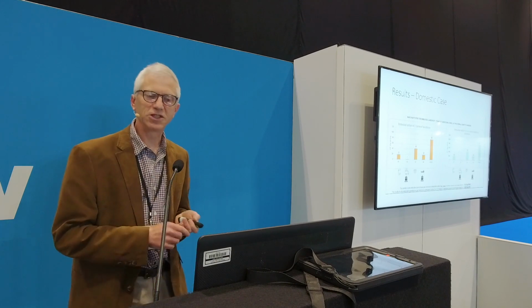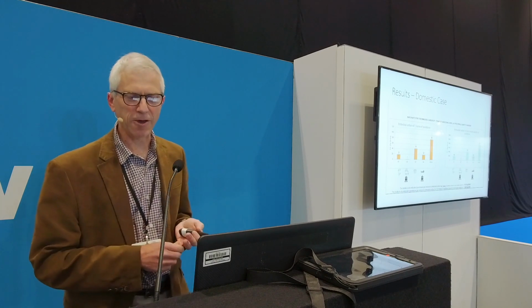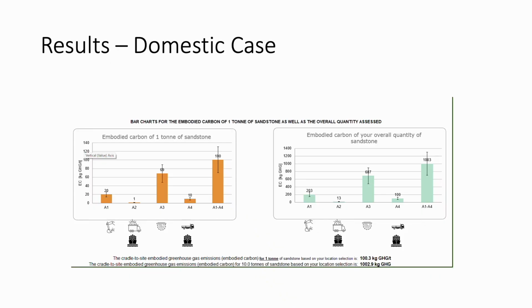Here are some results for a hypothetical domestic case where the stone yard and quarry are almost co-located and the construction site is a couple of 100 kilometers away. You can see that the total emissions are up to around 100 kilograms of CO2 per ton, a little bit less. And this is mostly to do with extraction and processing, although the transport to the site does make a relevant contribution.